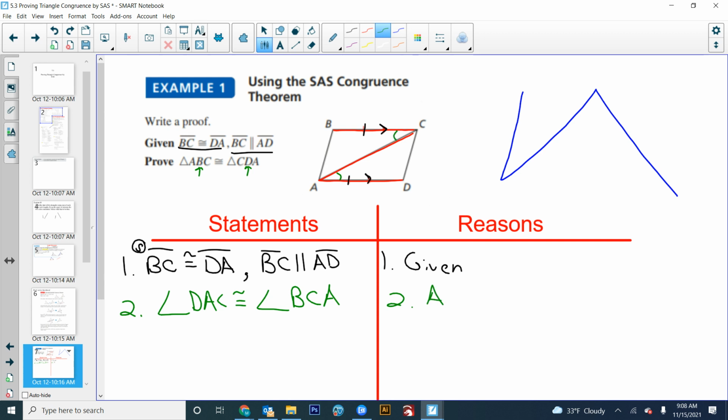Those are alternate interior angles. And that's a pair of A's. Well, you know where we're going with this. There's only one shortcut we've learned, unless you want to do all 6 sets of information. You guys want to do all 6 sets of information? No. So we know what's left. What's left? S, right? Give me an S. Give me an A. S is the last one.